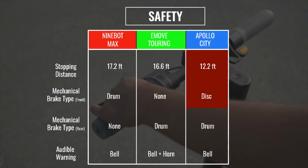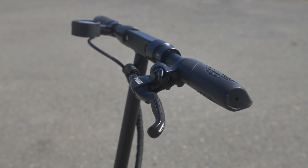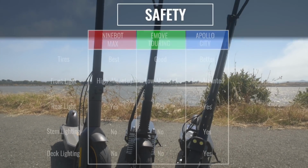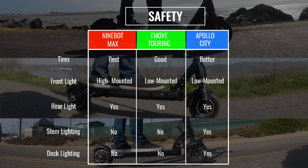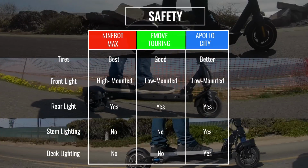All three scooters have a bell of sorts, not much difference between the bunch. However, the latest version of the Touring sports an additional horn. We have gone over tires in regards to safety, but to reiterate, you can think of the Touring as good, the City as better, and the Max as best.